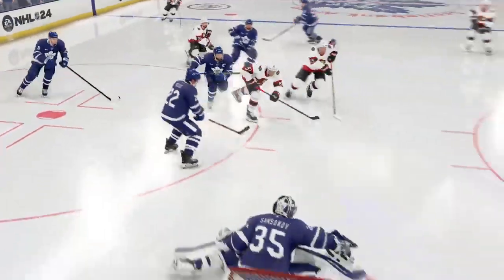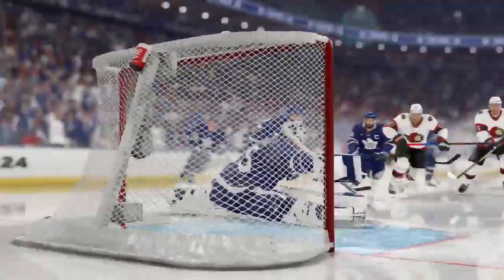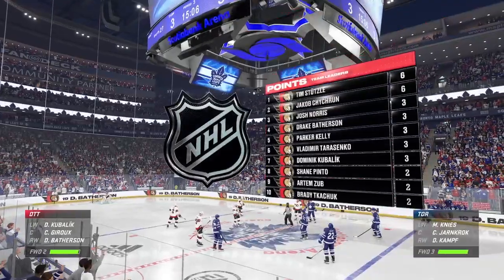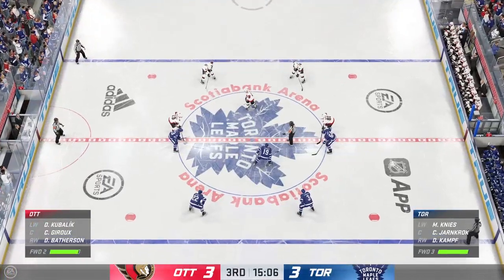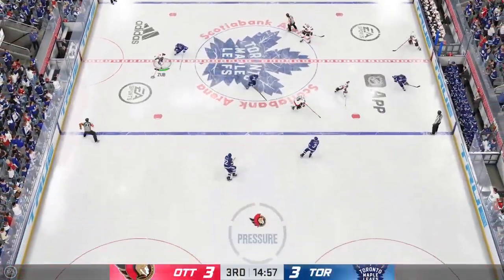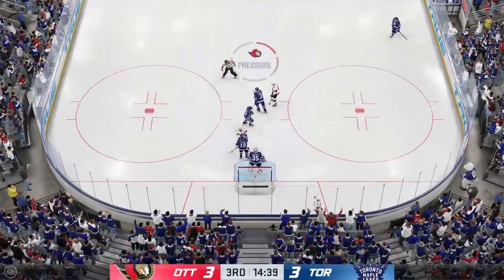Well, James, this is a fast goal. Why? Because he just snaps it home. That quick release just beats the goaltender. No chance to set up. And they grab possession of the puck after that center ice faceoff. Sends it to the middle, and that's stopped. Goaltender covers up and will get a faceoff.